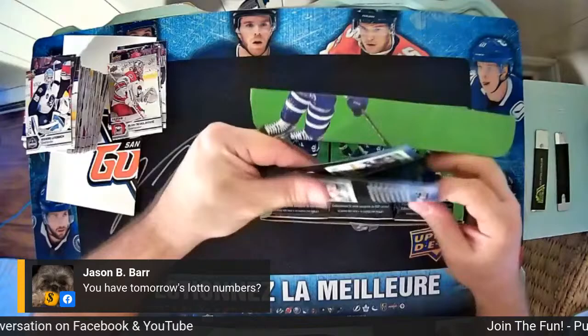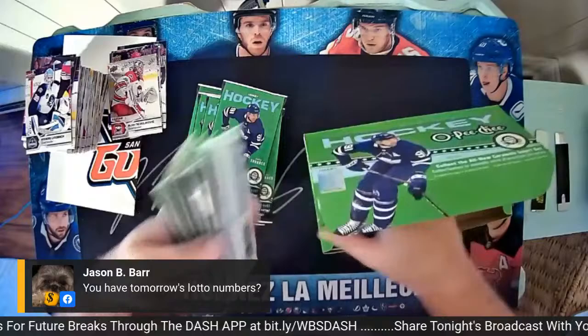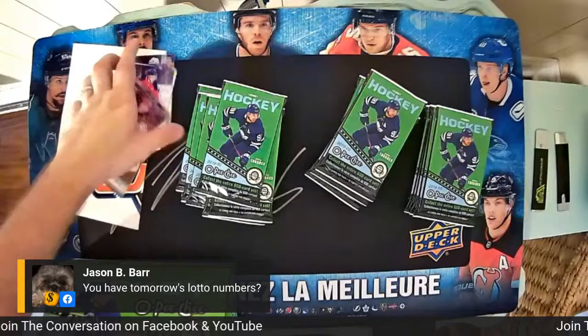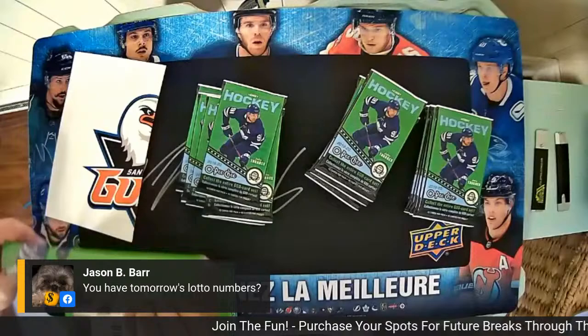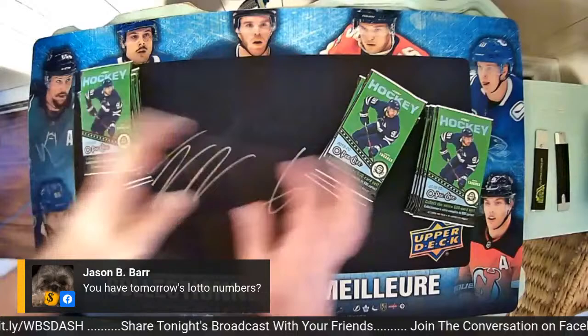Little advertisement there on the top, detailing what's inside. Some rookie standouts in these packs. So we got 18 packs, 10 cards per pack. I'll tell you what I'm going to do. I'm going to clear off the AHLs just to give ourselves some more room. All the hits I will put into penny sleeves and top loaders for you guys, or else they'll come in a nice, secure plastic, making sure the good hits are taken care of for you guys whenever they're sent out.